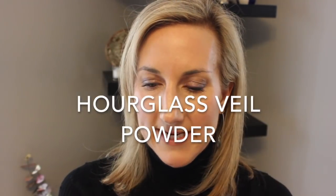It's just my favorite. So this, and then the other one that I really like if I'm going to be dusting through my T-zone, is the Hourglass, and I think this is the Veil powder. You guys, this is just a lovely, beautiful powder, and I do want to give a shout out. I bought it along with the brush, and I just love their Hourglass. This little dual side powder brush is amazing. So if I am going to powder, those are going to be my 2 standouts.